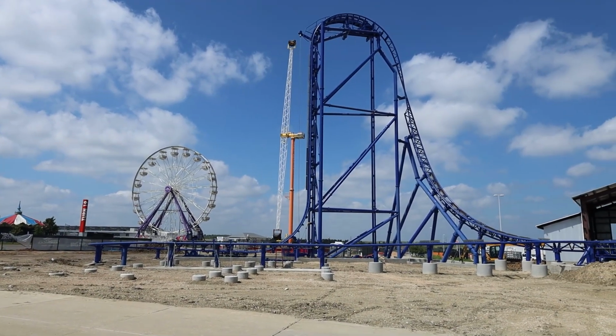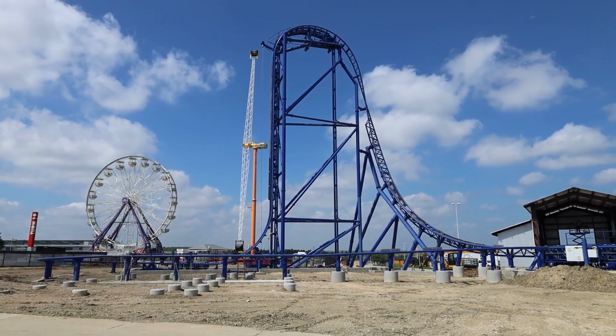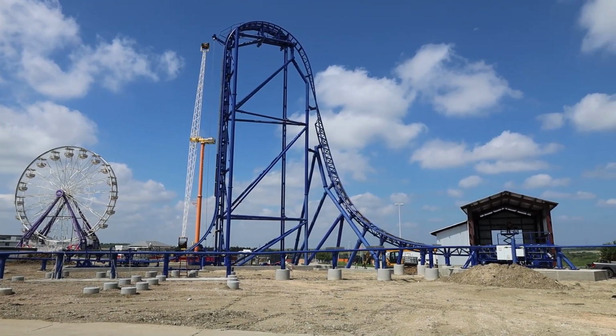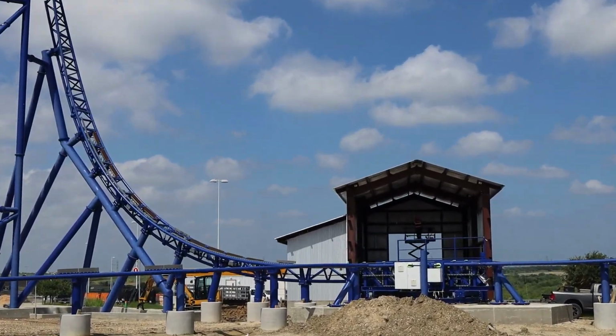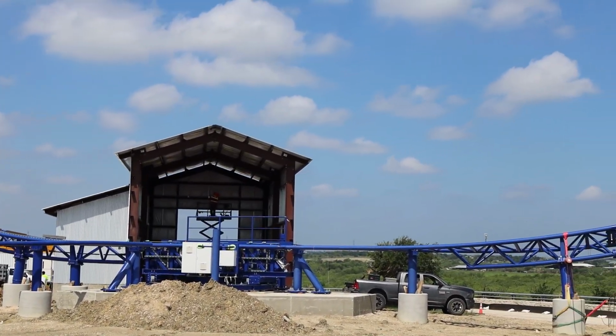All the footer work is set for the station area. What I thought the station area was before is actually the maintenance shed. Right there near the turnstile.